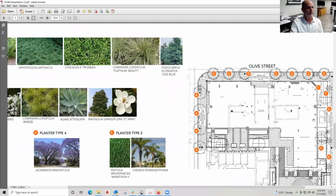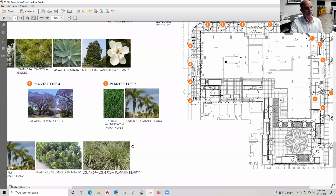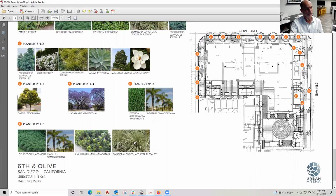And then in the planters up against the building, again, we have some of the same types of plant materials that we used within the courtyard, but here we are bringing in another type of grass. This is our tall grass, Lomandra Platinum Beauty, just to get a little variety in the color. That has more of a variegated light color to it, to contrast with the full green color of the Lomandra Breeze. The Raphiolepis we're using to soften the fronts. Some of these planter walls get a little tall because the parking garage itself pops up a little bit out of the ground as you start coming downhill. So it's a background of the Raphiolepis with a foreground of the Lomandra, and then our queen palms along the street.